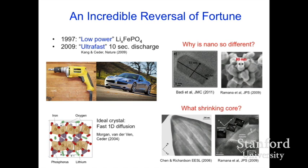Now, what really got me into this was this paper right here, because this was one of the first papers that actually visualized phase boundaries in lithium iron phosphate. If you look at this picture here, that's a 200 nanometer scale bar. First thing you notice are these stripes along the surface, which they can identify as different phases, either the high or low density phase of lithium iron phosphate or iron phosphate.